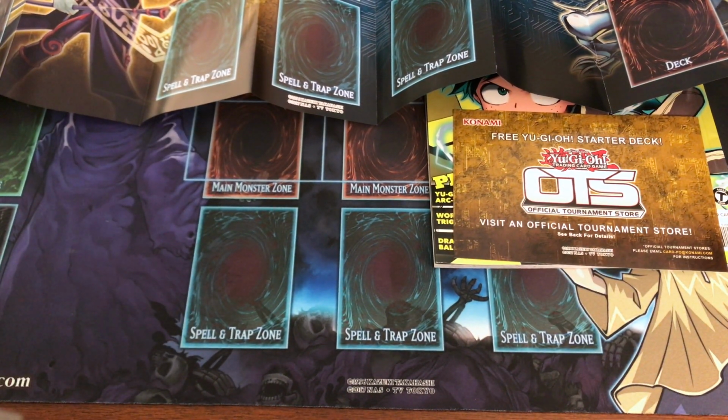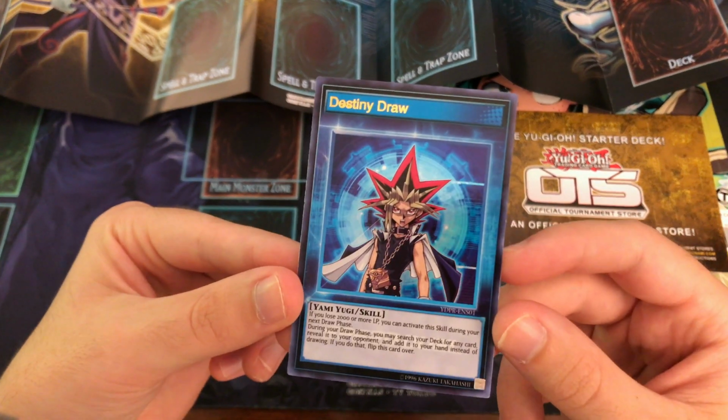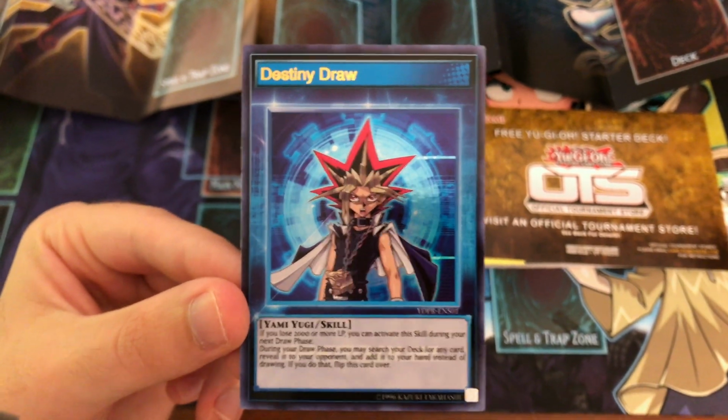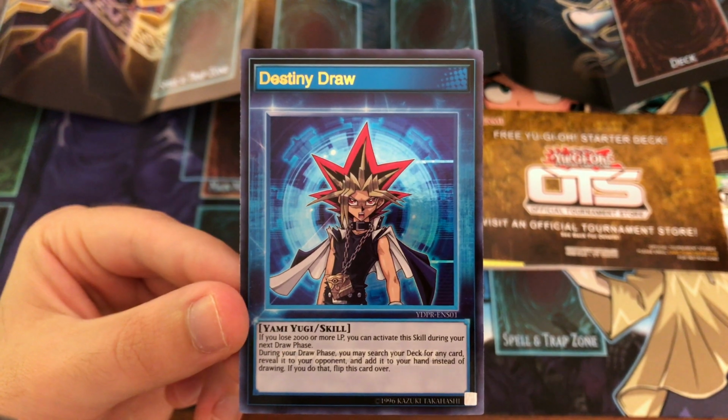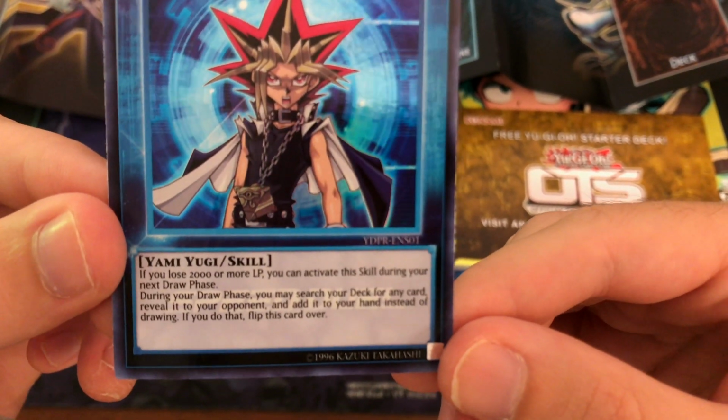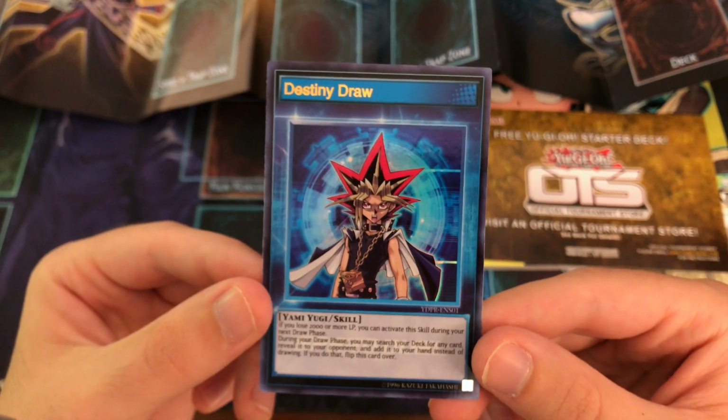And next, we're going to be taking a look at the skill card inside here, and that's actually Destiny Draw. And you might remember this one. It's the Yu-Gi-Oh! Day promo, and it's actually the exact same printing. It even says the YDPR right there, if you can read that. So this skill is actually pretty good.